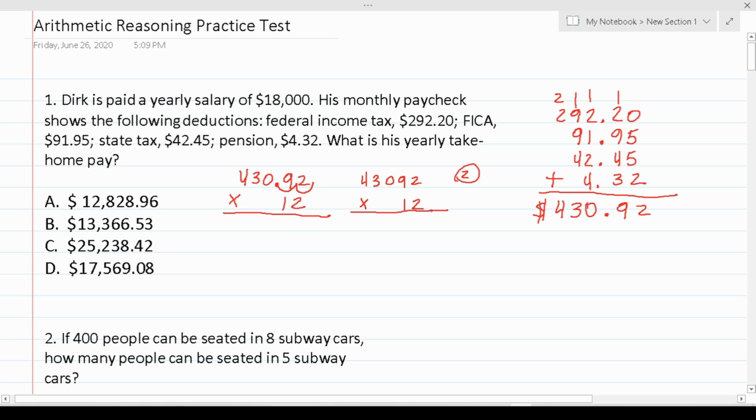So let's go ahead and work this out. This is 2 times 2, which is 4. 9 times 2, which is 18. So drop down an 8, carry a 1. 2 times 0 is 0, plus 1 is 1. 2 times 3 is 6, and 2 times 4 is 8.